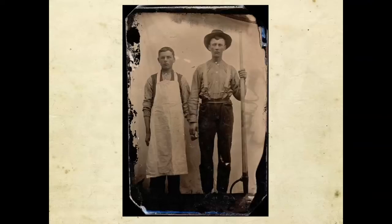And while that's all wonderful, it's what's on the front of this that interests me. You can see it's a little rough around the edges, but it's a clear image of two young men. They're standing in front of a white curtain. Their cheeks have been tinted by the photographer. It's an occupational image. They're dressed for work.